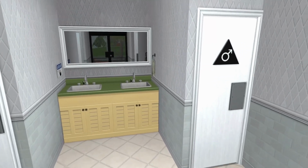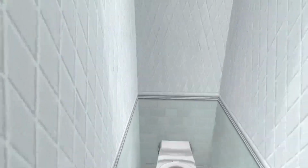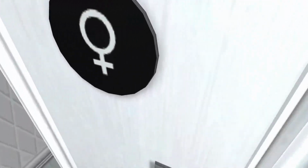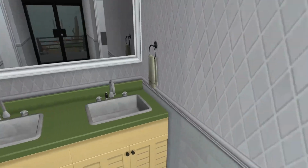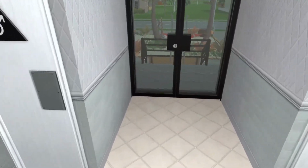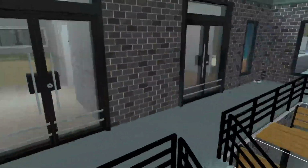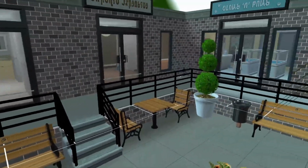So this is our bathroom. It is a dual gender bathroom. So there are male stalls over here, and these stalls just have the toilet and a light. And there are 2 for males and 2 for females. Same thing, it's just a toilet and a light. And then we have just 2 sinks and a little mirror. So this is just the centerpiece of the lot. Right here in the center is just a little, hopefully not too conspicuous bathroom.